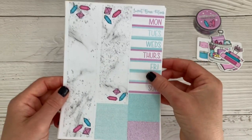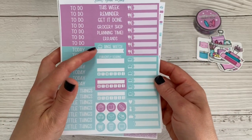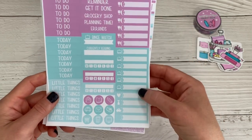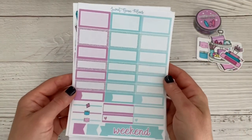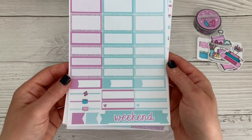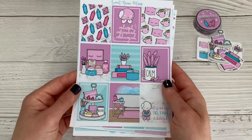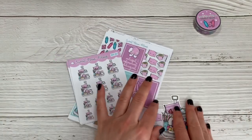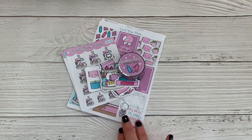Date covers and glitter headers. All of your script headers, your binge watch and currently reading box, habit trackers, icons, dinners, TV, and other functional stickers there. All of your half boxes, quarter boxes, and third boxes, your weekend banner, and a couple of flags. And that is it. This kit is so sweet. I am so excited that I signed up for her subscription, and I cannot wait for the next one. So that is Sweet Bean Plans.